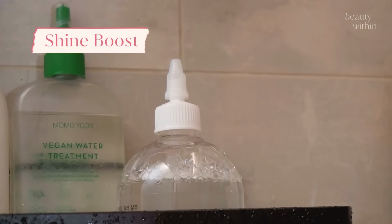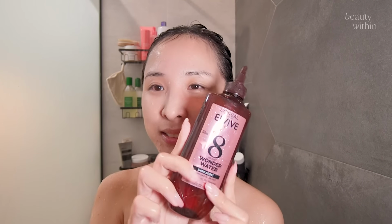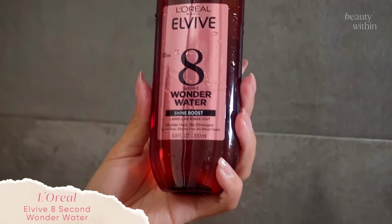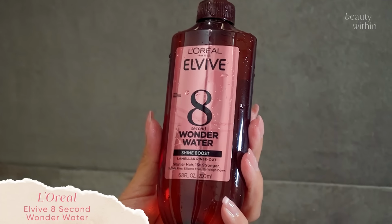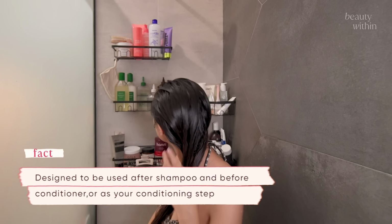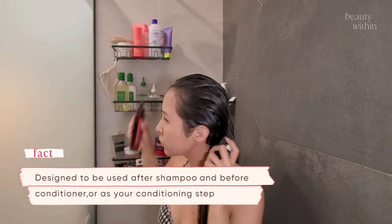Oh my gosh, guys, this is something I am so excited to share with you. It's my recent discovery. It's called the 8-second Wonder Water, and it's used in the step between the shampoo and conditioning step. It's kind of like a hair gloss and treatment all in one, and my goodness, it's completely changed how shiny and how soft my hair feels and looks.